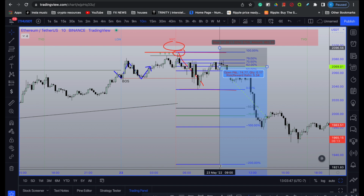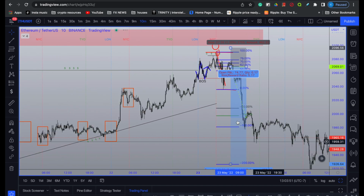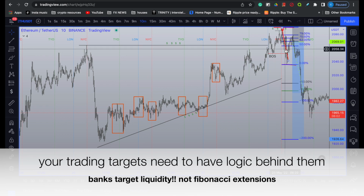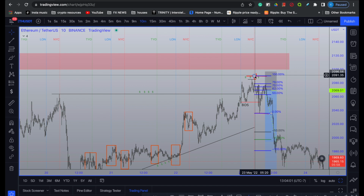Now, we were looking to attack the 200% Fibonacci extension, which resulted in a 1 to 5 RR, and giving you guys logic to why we were also placing this trade, which again is something that I like to teach you guys on the YouTube channel. Do not place trades unless your trade targets have logic. Your profit target areas need to have logic behind them.